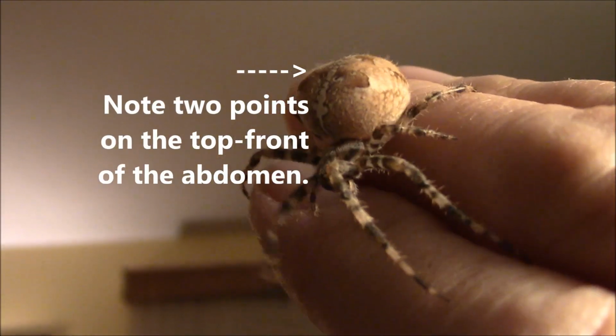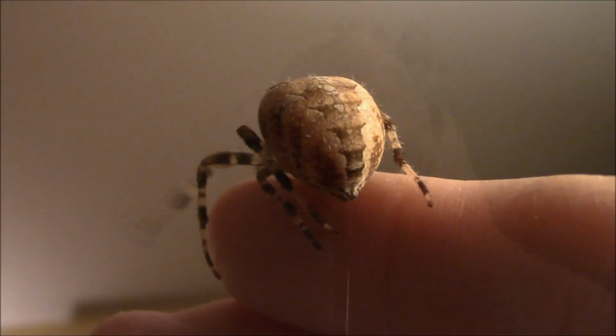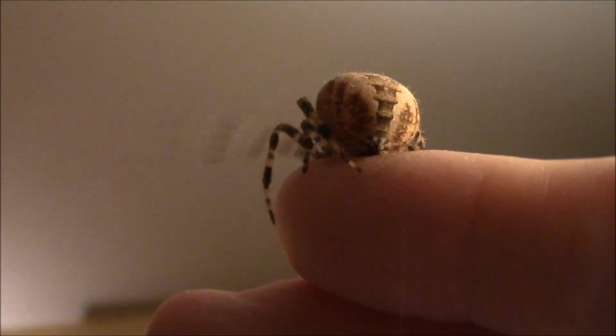The abdomens on these spiders tend to come to a little more of a point at the rear end of the abdomen. And that's true for her as well. Here you can see a little more of the pointed tip on the abdomen. I think it's just a beautiful patterning. My personal opinion, of course.